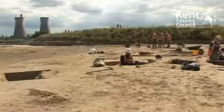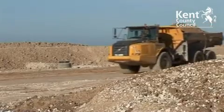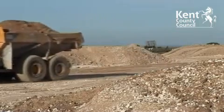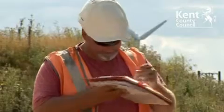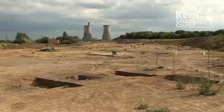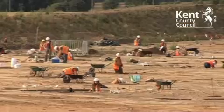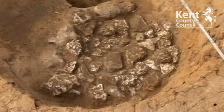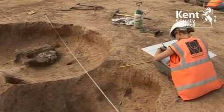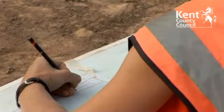We very quickly realised that no matter where you put the road, you were going to hit an important site. It's a once-in-a-lifetime opportunity to excavate something as good as this, really. And it's one of the biggest excavations in the country at the moment. We've had 150 archaeologists working on this at various points over the last 6 months. They've been working flat out trying to record the archaeology on the road scheme.